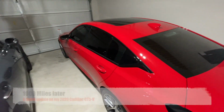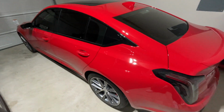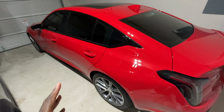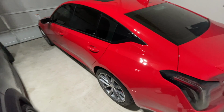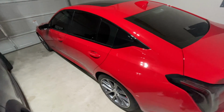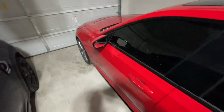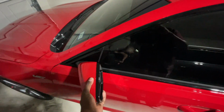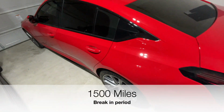So 1,000 miles, man, it's been great. The car is just over 1,000 miles and it's been phenomenal to drive. Now, it's been almost 3 months and obviously I don't drive this every day, but still, this has been a good car to have. I really enjoy this car and it's a lot more fun to drive than I thought it would be. There's a break-in period though for the car. And the break-in period is actually 1,500 miles.